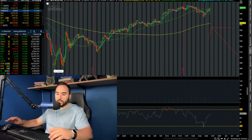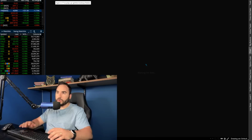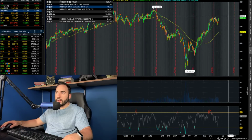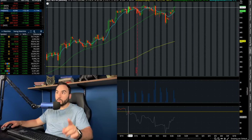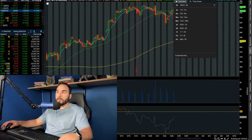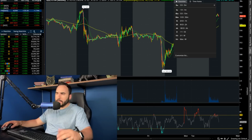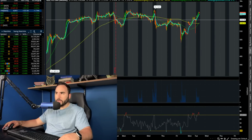You're noticing that on SPY. You're noticing that on Triple Q. If I pull it up, buyers are coming in at that 180 SMA. Now, the question is, will we break out of the highs from the last couple of days? You guys can see on this 5-day, 5-minute. Actually, let me pull up this 30-minute, and we can see it better.